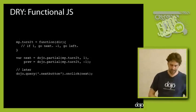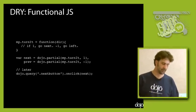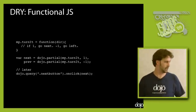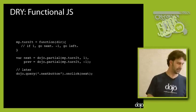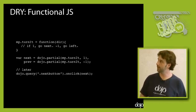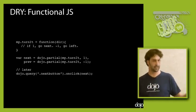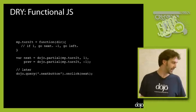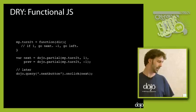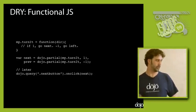And then the next wonderful thing, and this is partial, the cousin of hitch, but functional JavaScript: don't repeat yourself, right? It's a fundamental thing. So you have your function called myTurnIt, and it accepts a direction parameter, and if it gets passed one, go left, or one, go right, two, go left. So instead of having a myTurnLeft, myTurnRight, you just have a turnIt function. And then wherever you are, you can create a partial function. It's like currying.